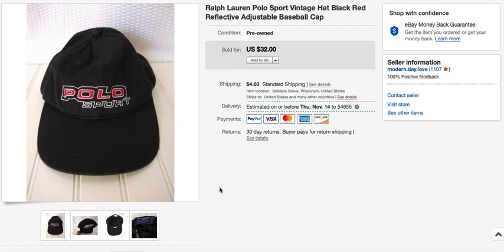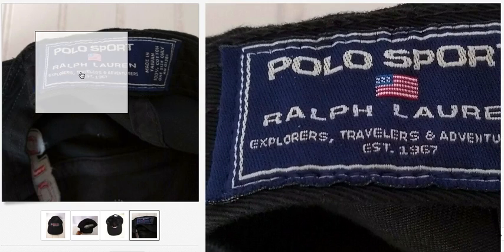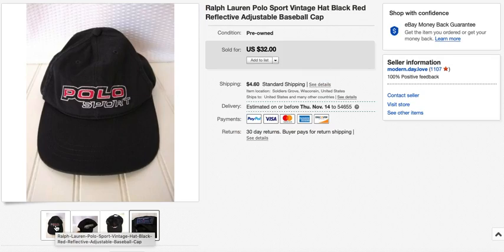I paid $3.09 for this at a consignment store, and I did get my full asking price of $32, and it actually sold the same day that I listed it. This is the tag that was on the inside of that hat. And as you can see from the picture, it had obviously been worn and thrown through the wash, so it wasn't in perfect condition, but it didn't really have any flaws other than some fading on it.